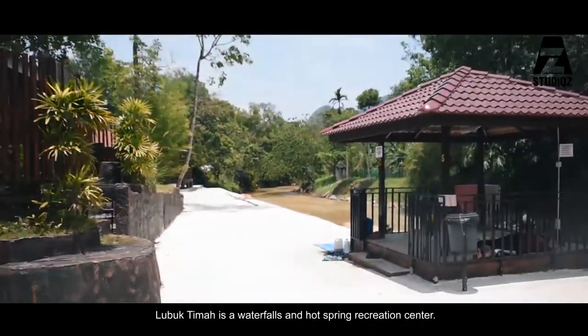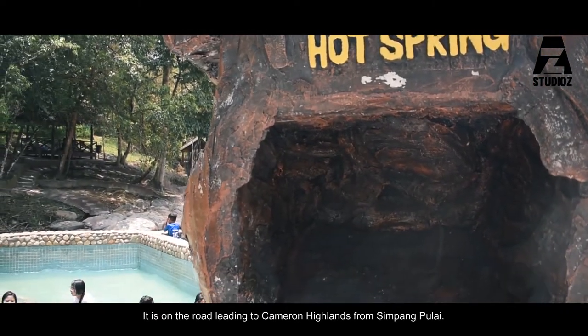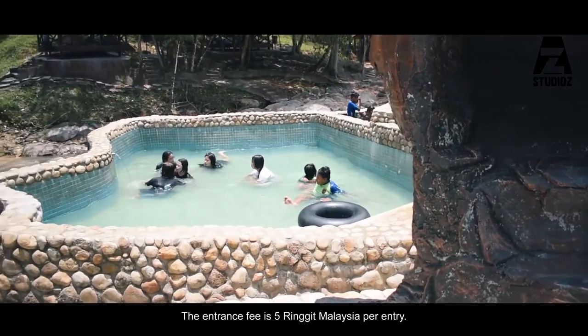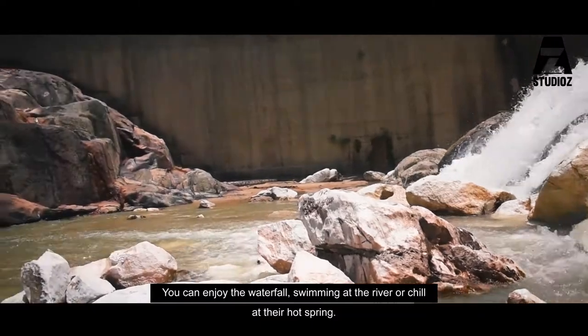Lubuk Timah is a waterfall and hot spring recreation center. It is on the road leading to Cameron Highlands from Simpang Pulai. The entrance fee is RM5 per entry. You can enjoy the waterfall, swim in the river, or chill at their hot spring.